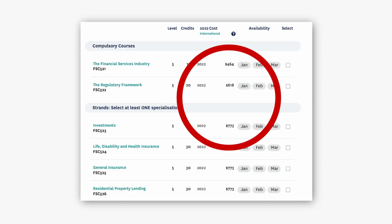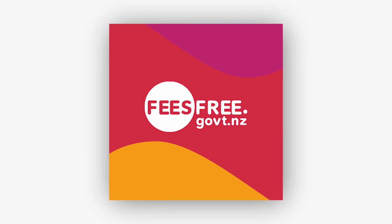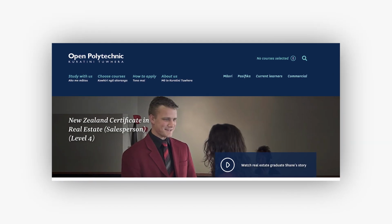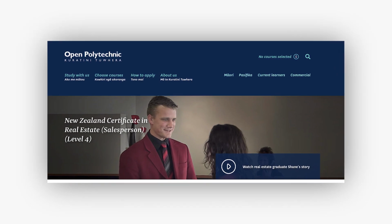And like me, if you're eligible for fees free, you don't have to pay for it, right? And yeah, you don't need to necessarily do the financial services certificate. There are so many other things you could do that interest you and help increase your income. For example, I did register for the real estate salesperson course on Open Polytechnic. However, I didn't really think it was for me, so I ended up not going through with it. That's okay, because I did learn some things and it didn't cost me any money.